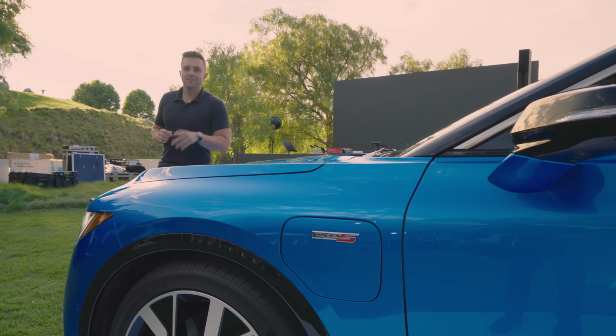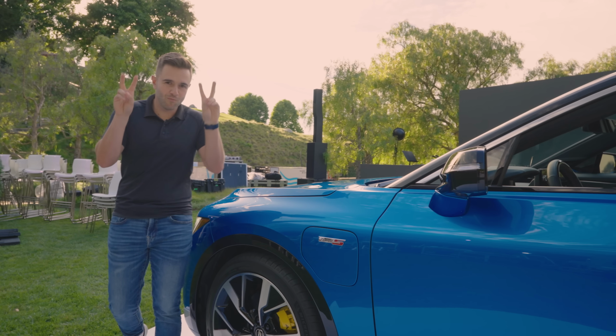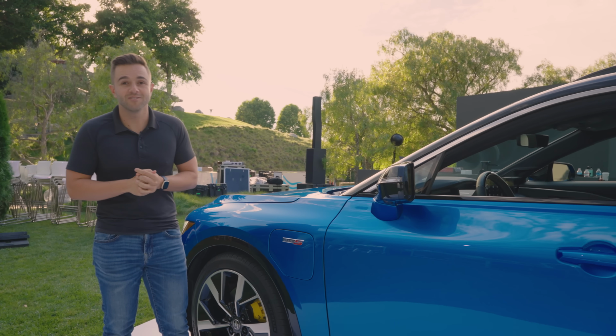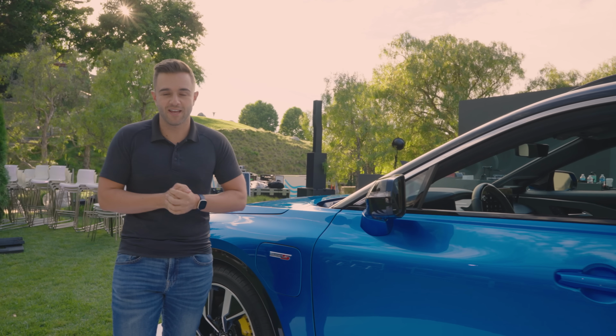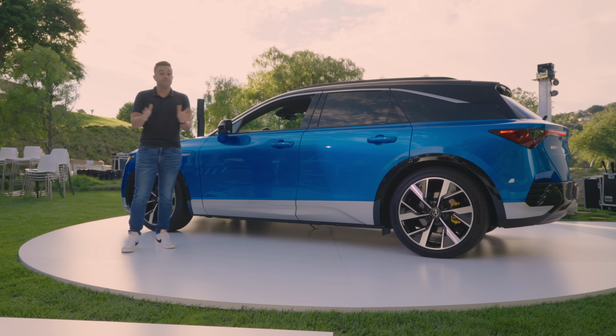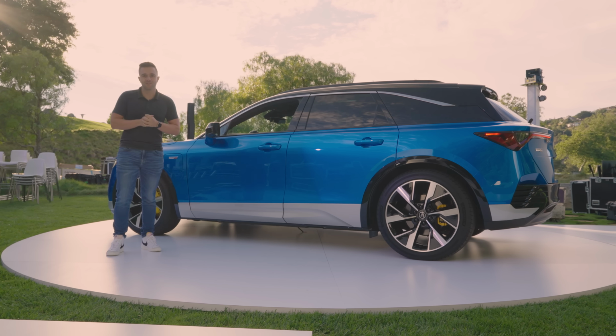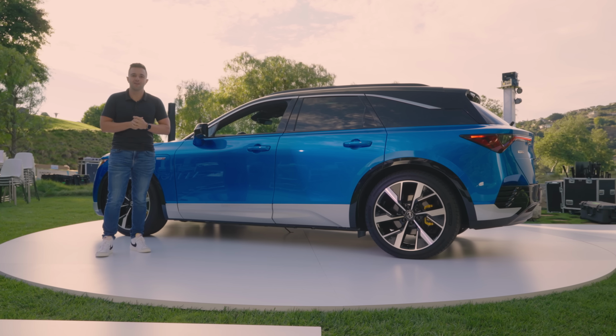You may have caught this earlier if you were listening, but I said that the ZDX is supposed to start somewhere in the $60,000 range. And that would mean that it starts more than the Cadillac Lyriq, but in line with a lot of its closest competitors. In fairness, we have a lot more to learn about the ZDX, and we're really eager to see if those range estimates live up to the truth in the real world.